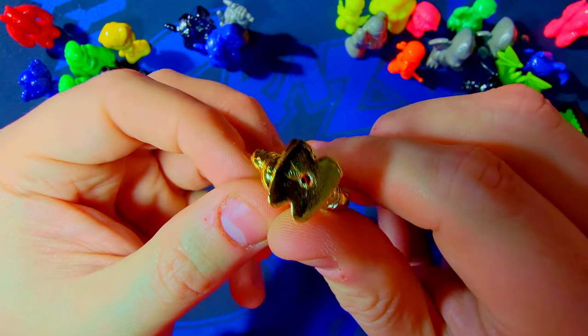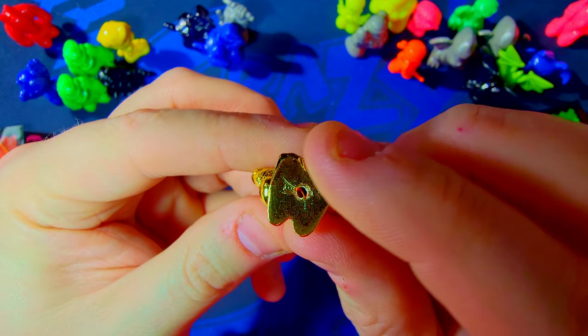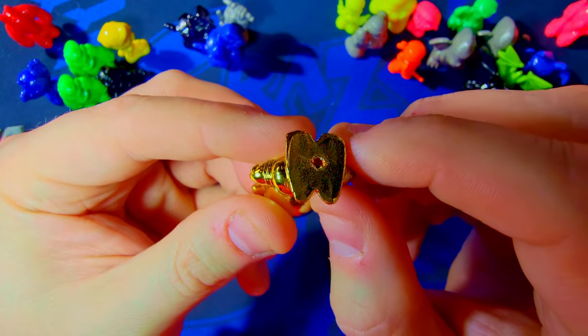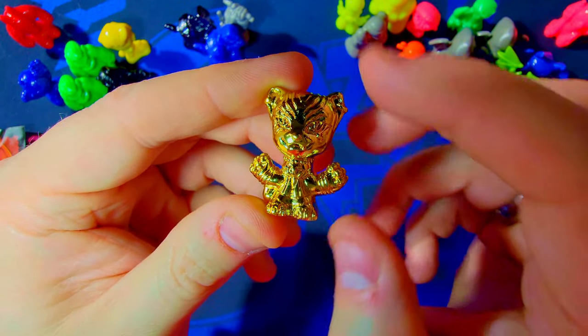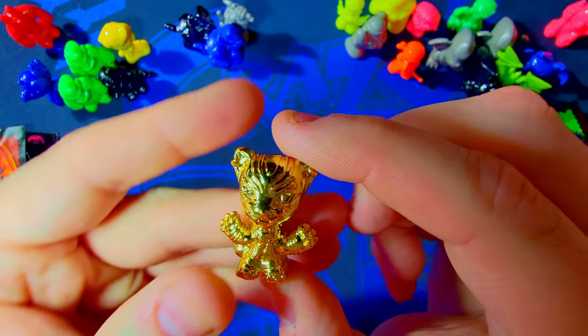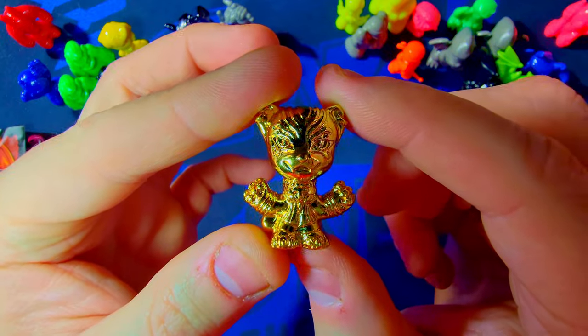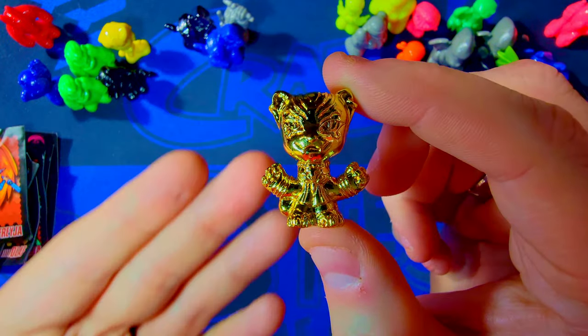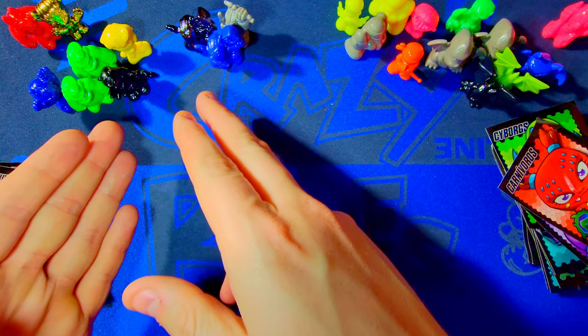Looks like it's got a little hole underneath. That's something I didn't inspect. But I was noticing the bottom is more cheaply made, I think, than Crazy Bones. As you can tell, I feel like these are a little bit more cheaply made, but not terribly so. It still does a pretty good job, in my opinion. But this was a great find. Holy crap. And again, we've only gotten three of the clans so far.